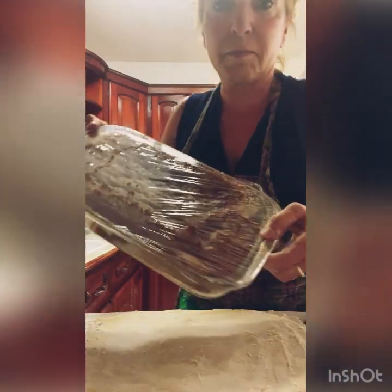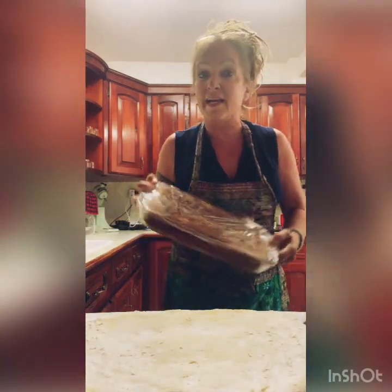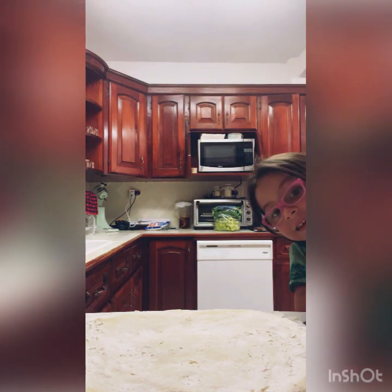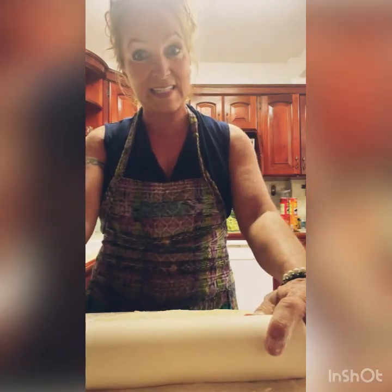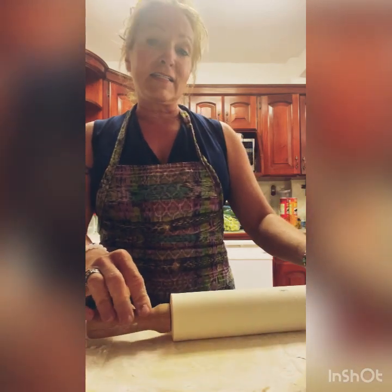This is my carrot cake that I made yesterday. I took a bite because I wanted to see if it was good. It's so good. It's so moist, but I add sourdough to it. So, yeah. That's what I'm doing. Sunday afternoon, making cinnamon rolls and fixing to make me some hot tea and relax just a little bit. So, let's see how these turn out, shall we?